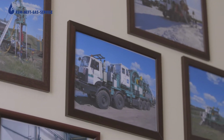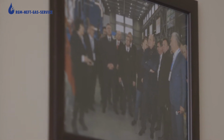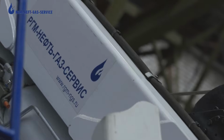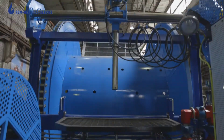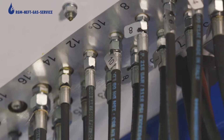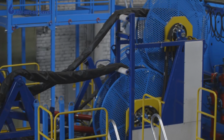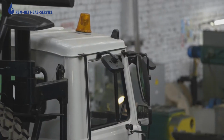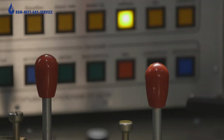A decade ago, a group of experienced mechanical engineers united their intellectual potential into a production of the most demanded equipment in the domestic market. Nowadays, RGM-Neft-Gaz-Service is the only Russian serial manufacturer of coil tubing units and booster compressors. More importantly, the company pursues the challenging task to become the biggest Russian producer of equipment in the sphere of major well workover, hydraulic fracturing and geophysics.